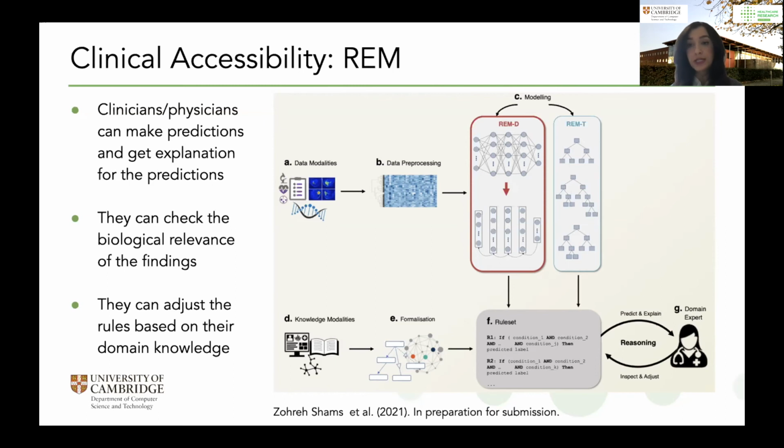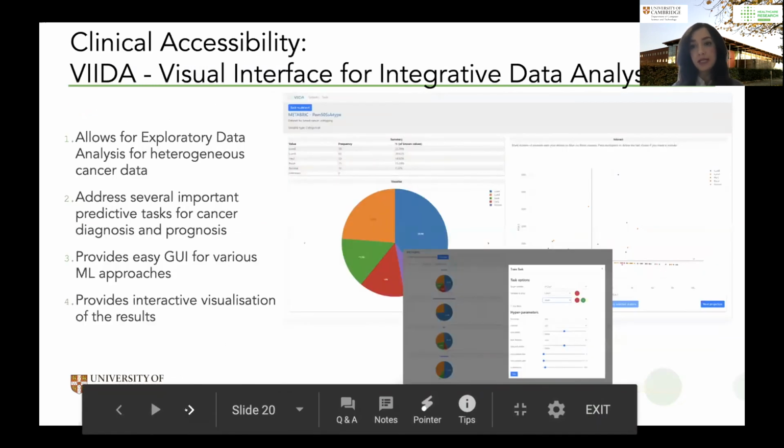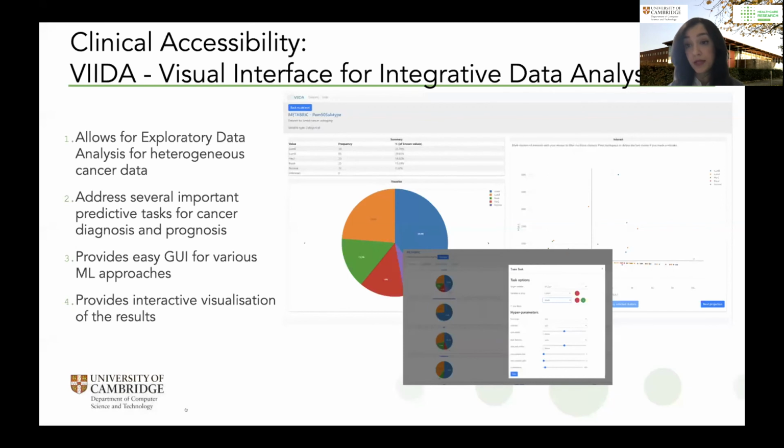Say in the case of genetic data, they can easily look up the features that come up in the rules and link them with existing bioinformatic tools, such as gene enrichment analysis and pathway analysis, and make sure the extracted model is biologically relevant. Not only that, the clinician can also adjust the rule base based on the tacit knowledge that they might have in their day-to-day clinical practice. These are all the benefits that make REM accessible to clinicians. But on the accessibility front, it's not only REM. We have also done work on more general ways of facilitating the uptake of machine learning methods by clinicians.